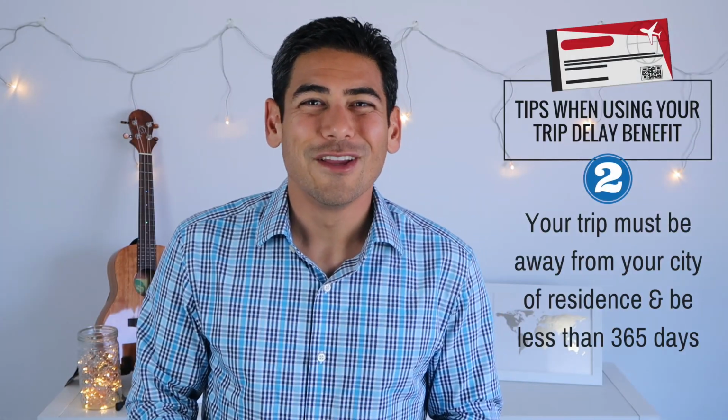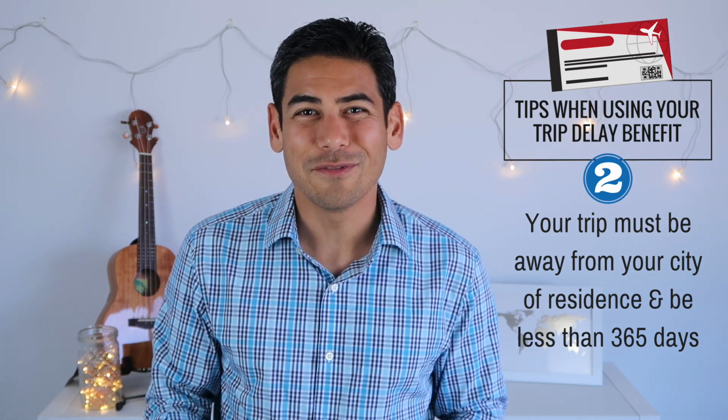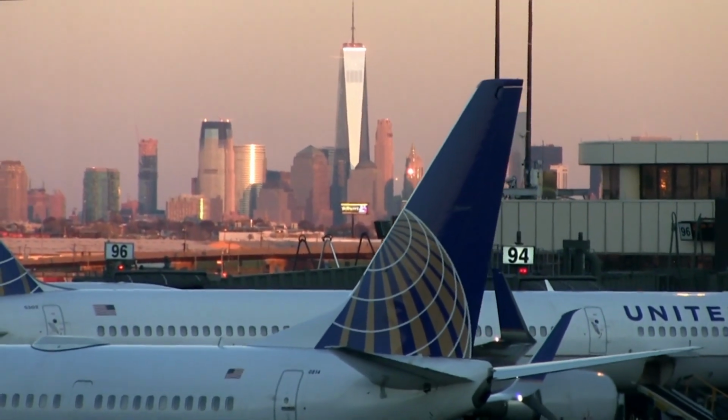Number 2, your trip must be away from your city of residence and be less than 365 days. This means that you can't take advantage of this feature if your delay happens to occur at your home airport or if your trip happens to be over a year. The idea is that you can always go home if needed, and if you happen to be traveling for over a year, then it's more likely a relocation or residency rather than a trip.